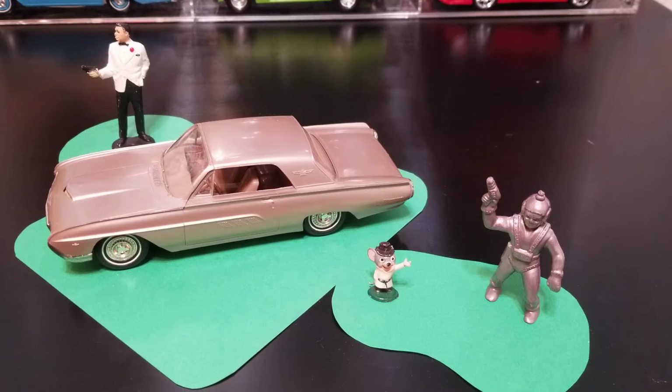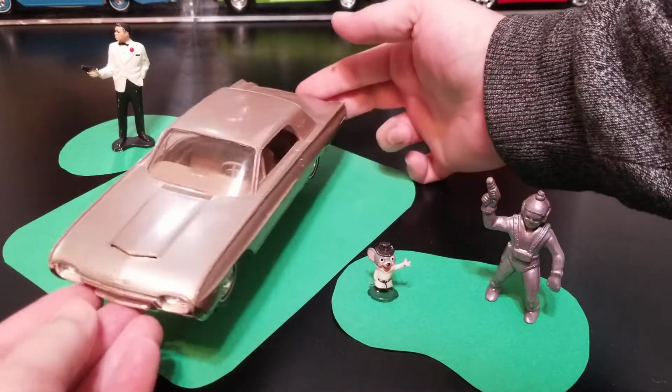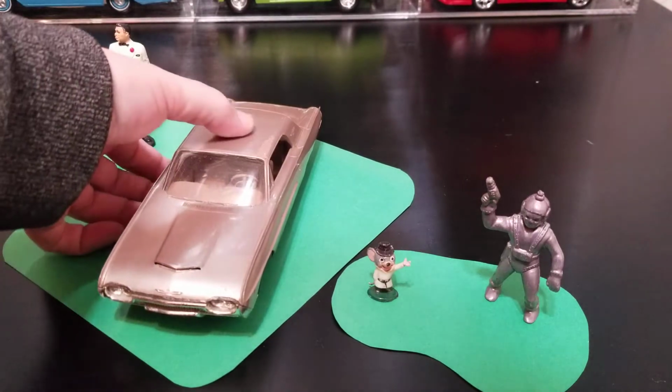Let's take a look at a vintage dealership promotional model. This is a 1963 Ford Thunderbird. It's one of my favorite cars. If you were a kid of the 60s or 70s, I think you remember Thunderbirds, right? What a crazy cool car this was. Really neat.